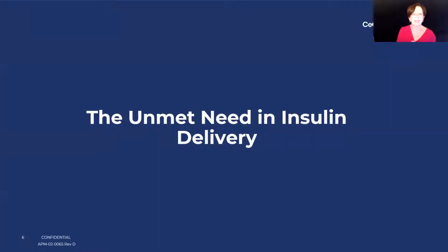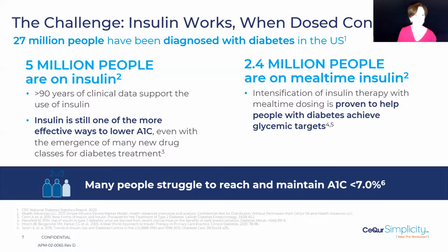And I'd also like to say that I am very proud and privileged that most of the research that I'm going to show you tonight, I've been an investigator with the company to bring that to the market. And to me, that's really exciting because I get to see it firsthand, work with it with my patients, and then I get to present it to you. And so tonight, I'm going to start by talking about the unmet needs in insulin delivery. So these are challenges that I think we all recognize, but we don't always have a resolve for.